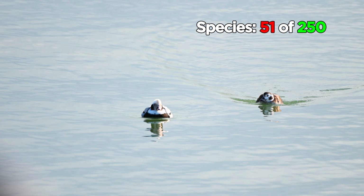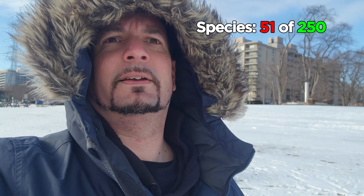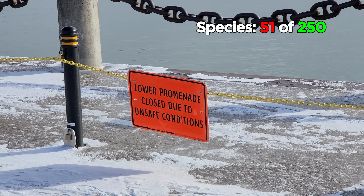Okay, we're on the promenade in Burlington. It's cold, did I say that? We've seen some long-tailed ducks so far, lots of Canada geese all through the day really. That'll be the ice.